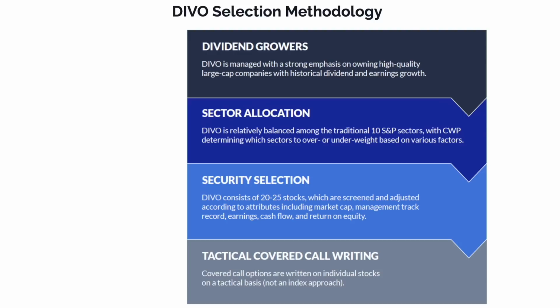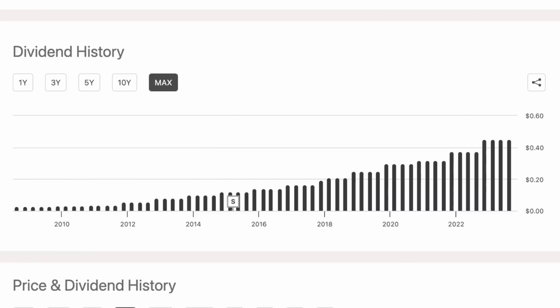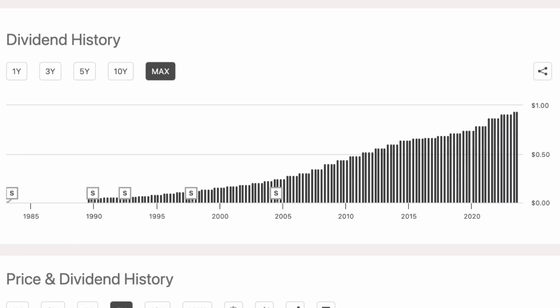If we look at some of the fund's holdings, you can see that it's full of stocks that have long track records of consistent dividend growth. For example, their current largest holding as of the making of this video is Visa, who have been able to grow their dividends for more than a decade so far. Their second largest holding is Procter & Gamble, ticker symbol PG, who've been able to grow their dividends for more than 6 decades and counting. So DIVO likes to hold these really steady, more consistent kinds of investments.